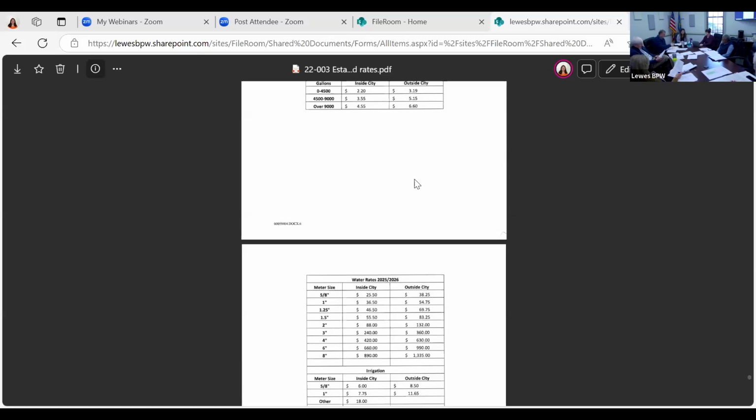For the admin, again, the upstairs renovation is going to reduce it by $7,635.68. Can I stop for a second? Sorry, before we leave that topic.